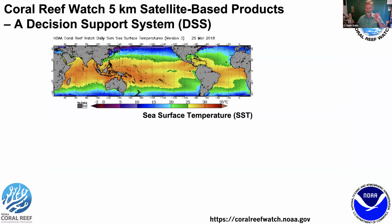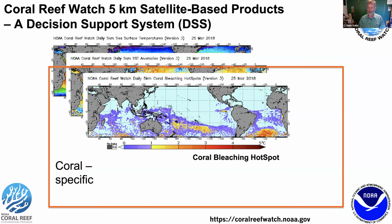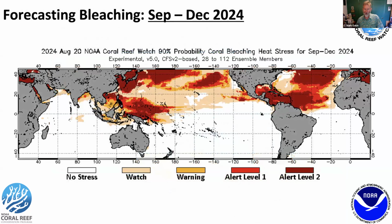So again, back to those basic products that are being used: the sea surface temperatures, the anomalies, the hotspots, degree heating weeks, and most of the graphics you'll see will be these bleaching alert area charts. We'll also be talking about the forecasts. And this is the coral bleaching outlook.